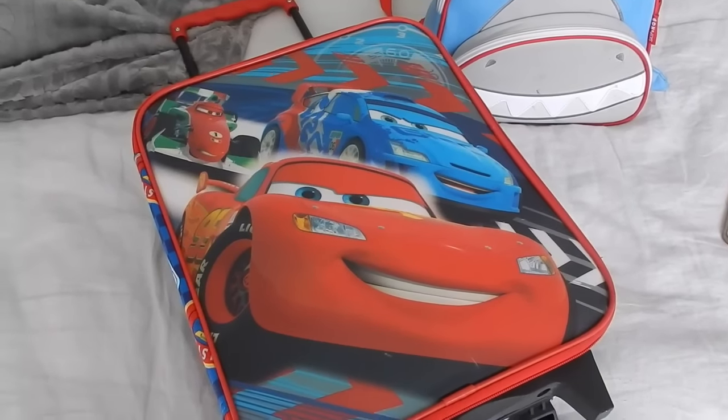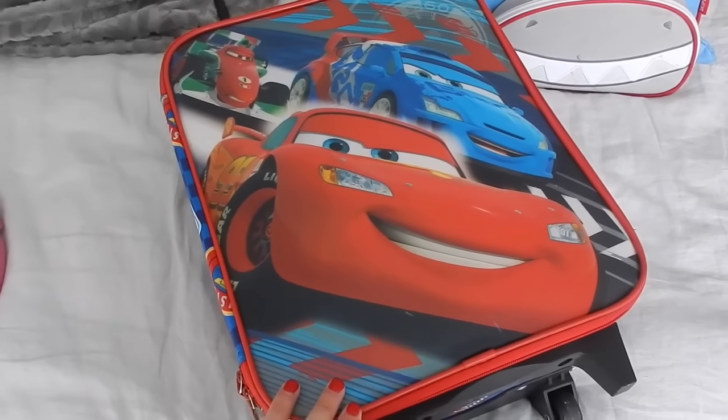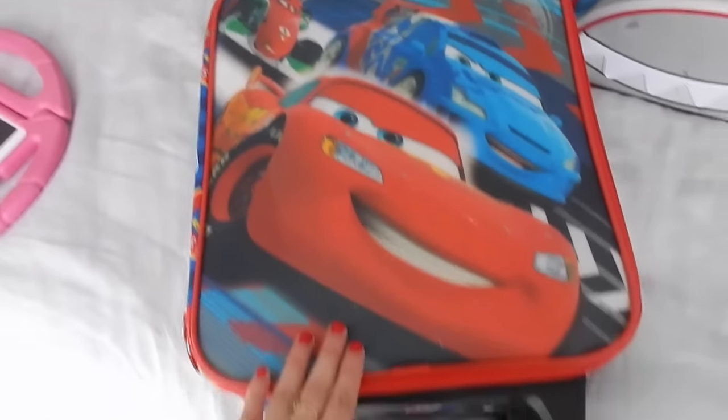Benji's 3, he's almost 4. He turns 4 this month. He also has a little mini suitcase. It's a little car suitcase, and he loves this, so we have this.